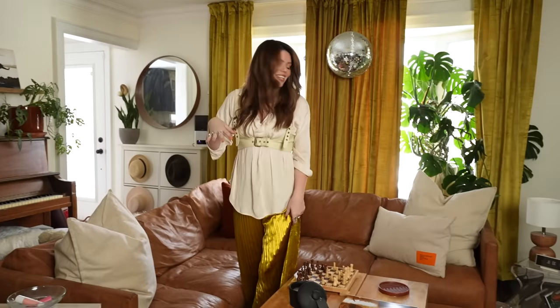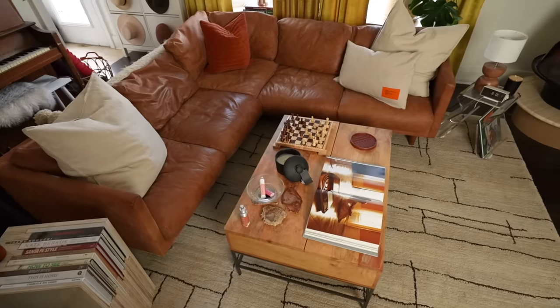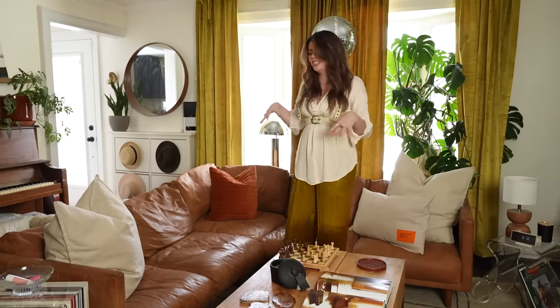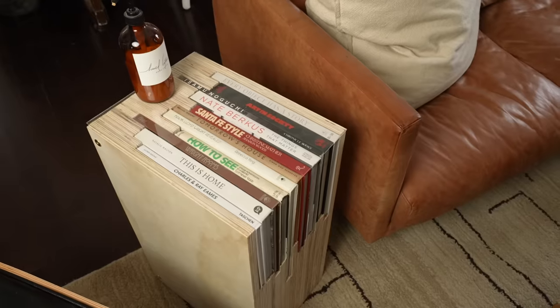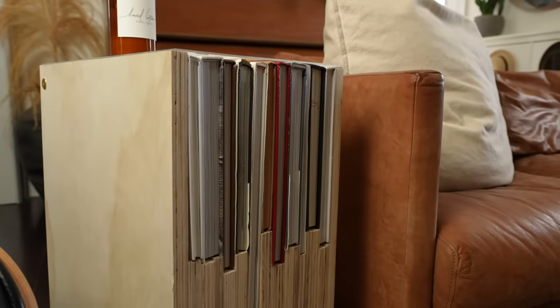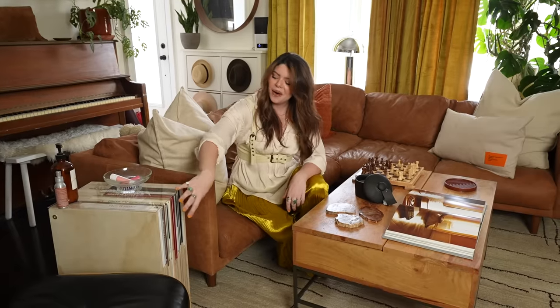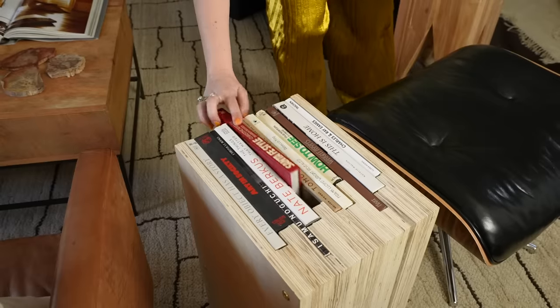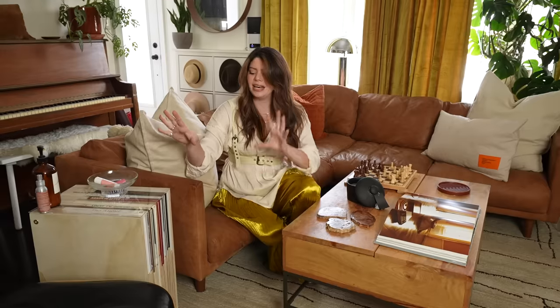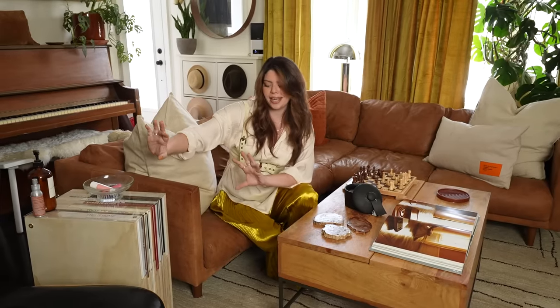We like to host a lot, so having a big L-shaped couch was very important to me. This one not only looks great, but it does seat a lot of people. This side table here was handmade by me. It's all made out of sheets of ply, and it was custom made to fit all of these different design books that I have. I just think that it was a great way to show off the books that I do have. It's kind of like a mix of a bookshelf meets side table. It's a really great statement piece.